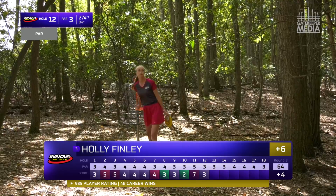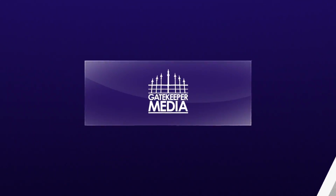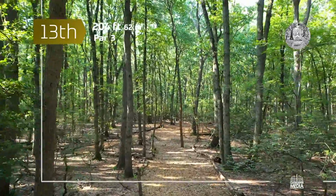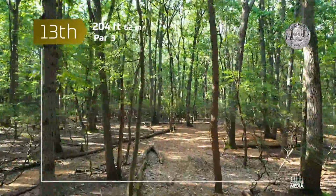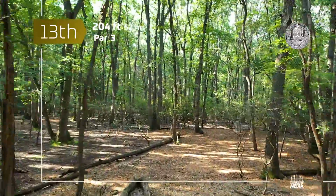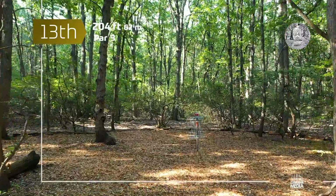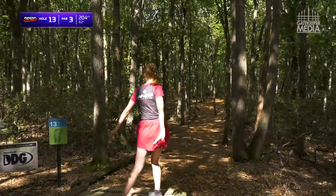And we're going to move on to hole 13, which is another par 3. Downhill, and it's 204 feet. And this is a touchy shot because there's a tight gap right here off of the tee that you can go early left or early right, but it's also downhill and very short, so it's touchy. And long is, again, a well-protected green by mountain laurel and trees.